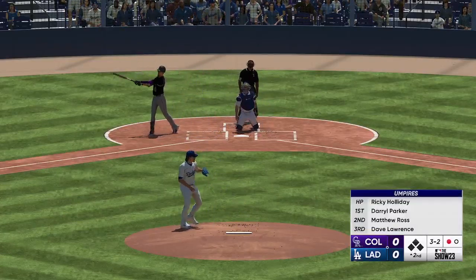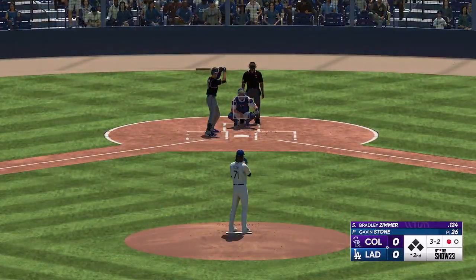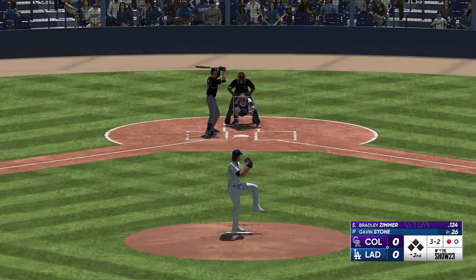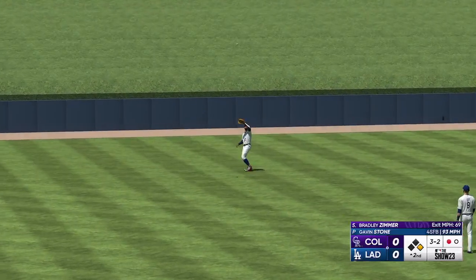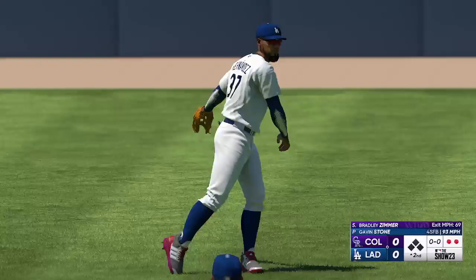Full count now. Assigned to home plate duty is Ricky Holiday. Boog, and something I've heard players saying about Ricky's strike zone is how he will call the high strike. That could be something that's tough to deal with, especially if you've got a guy out there coming at you with high velocity. Hernandez makes the catch, and there are two down.